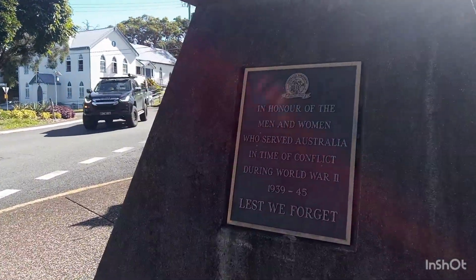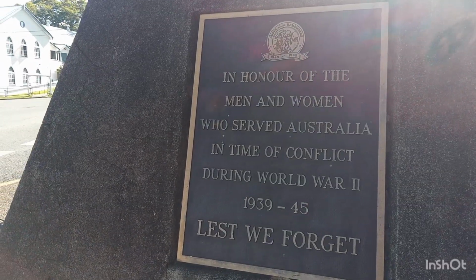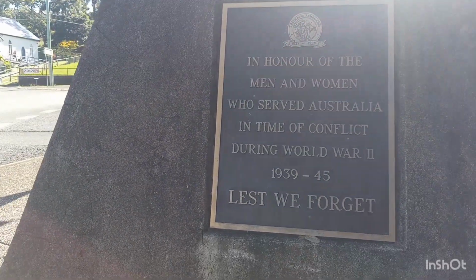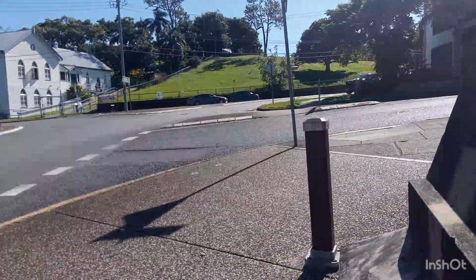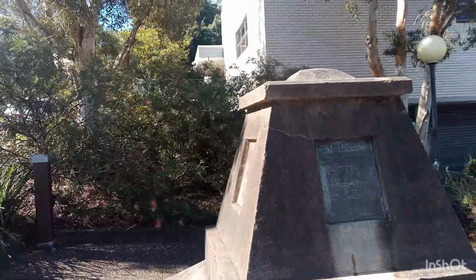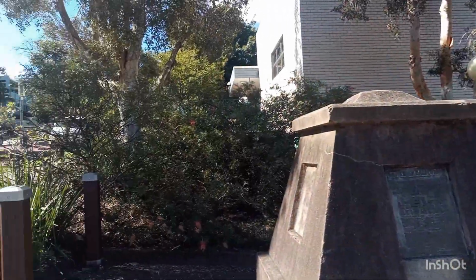In honour of men and women who served Australia during the conflict during World War II, 1939 to 1945. Let's read that. There's a little memorial for people that served in the war. Alright, going to the next one now.